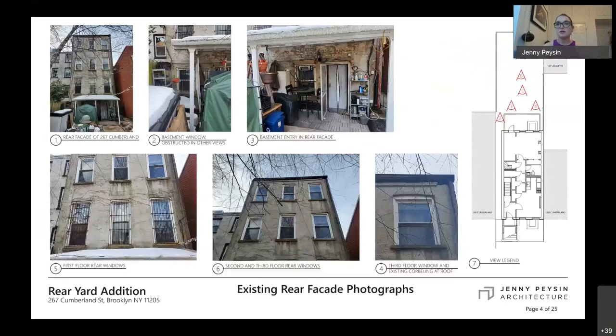So our current proposal that we're presenting today deals primarily with the rear facade of the building. And so here are some pictures of the existing conditions of that facade. Basically, you can see that there's no real remains of any significant architectural elements on that facade, and it's in quite poor disrepair at this point. It consists of double hung vinyl windows punched in a painted brick wall, and a lot of it is crumbling and cracked. So we're just hoping to bring some life to that back facade there.